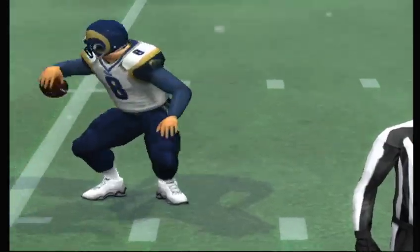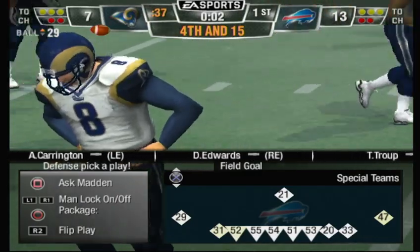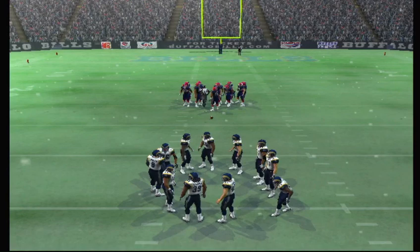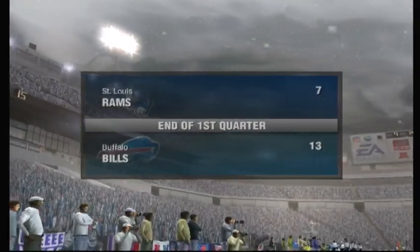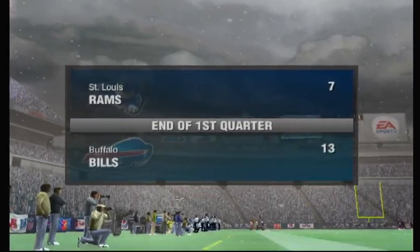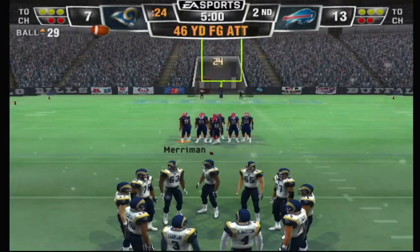He might need a few minutes to clear the cobwebs out of his head after that one. That's the kind you go back into the huddle and you call a running play next, just so you can get your head straight. Still a lot of time left, but at the end of one, the score is 13-7 St. Louis. The teams are ready for the second quarter.